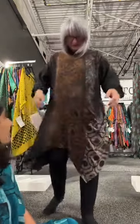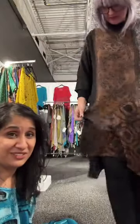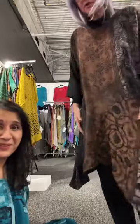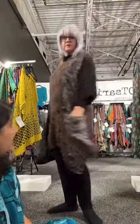I love everything about that on you. It's to die for. The fabric is very, very soft. So soft. It's got a little nap to it. Cute pocket. Yeah, gorgeous colors. Definitely something you could wear.